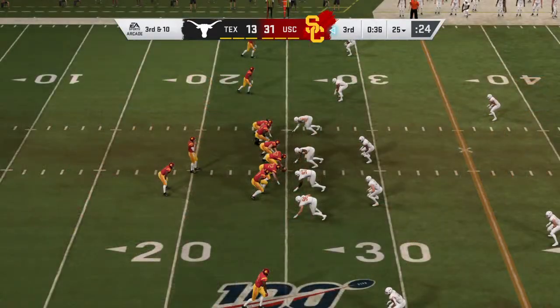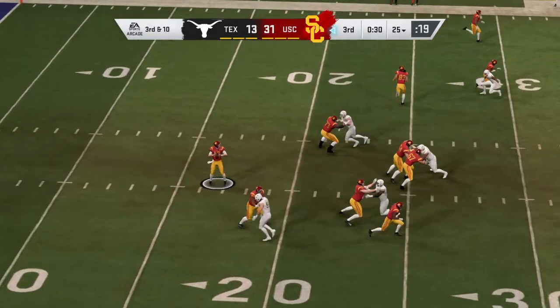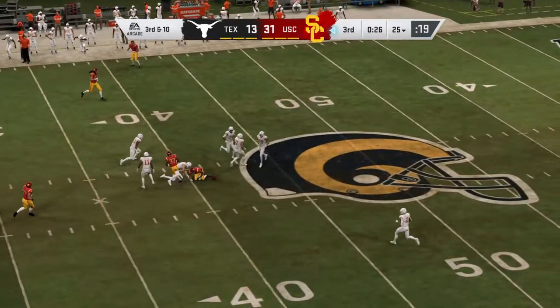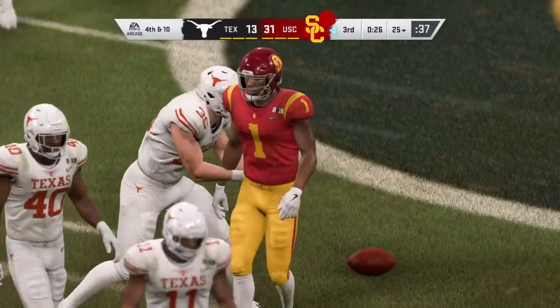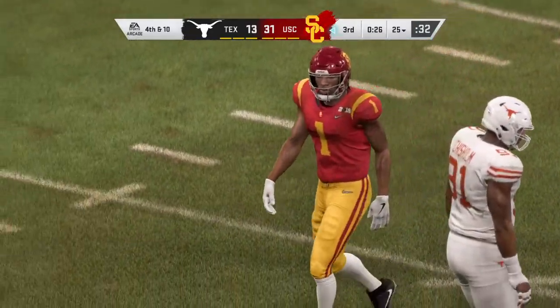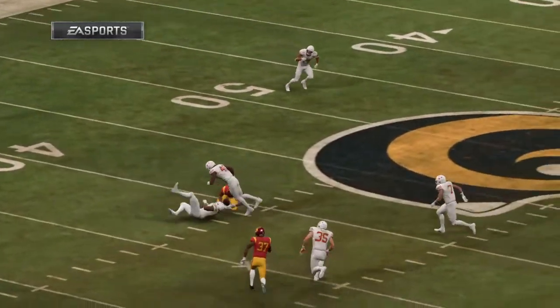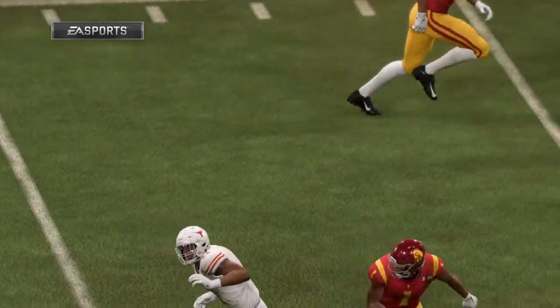And on 3rd down, a nickel formation here defensively. From the gun, Daniels. And he will not be able to hang on through the contact. It's incomplete. The coverage strong, and now it's 4th down. Well, it's easy to see when we review this that the ball needs to come out quicker, because if you don't throw it right on the break, you bring a crowd of people into the equation. And that's why it got knocked away there.